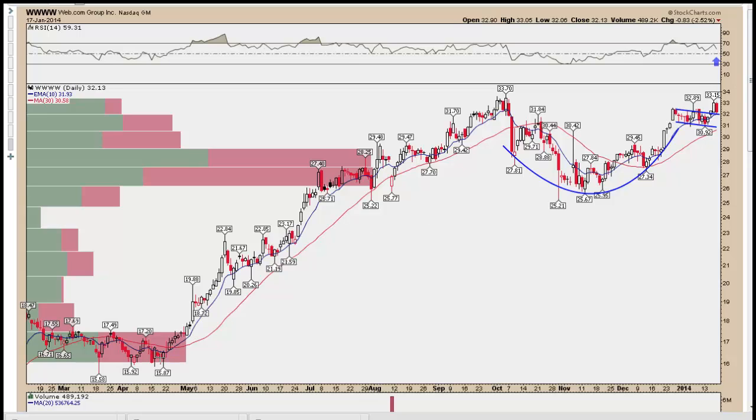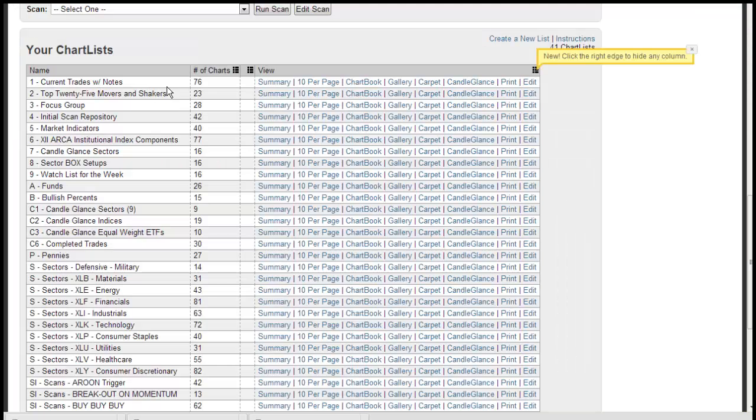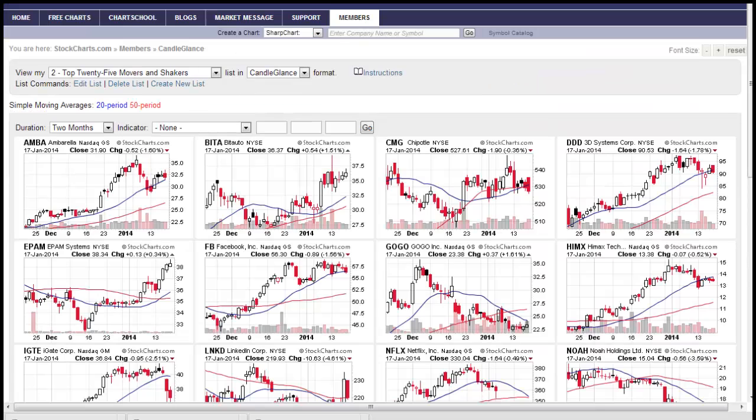Note where we came from. We had a nice move here over a 6-month period, up from 15 to 30, so we're 100% there. And consolidation down to 50% retracement on the fib, and now we're looking for a move higher. We're going to take a look at the top 25 to 30 movers and shakers in a candle glance format.